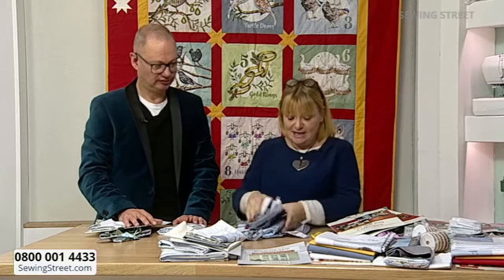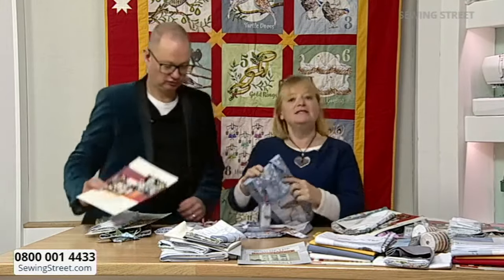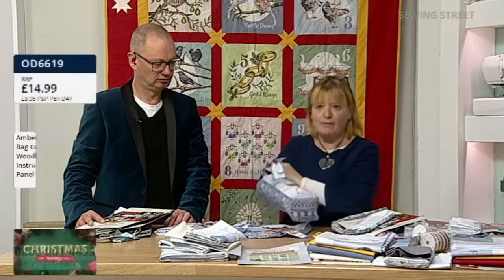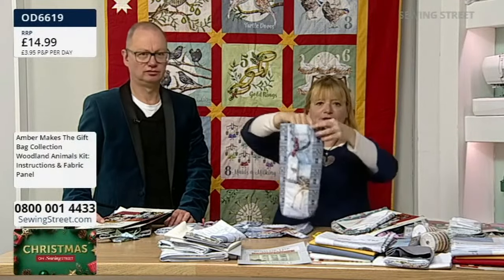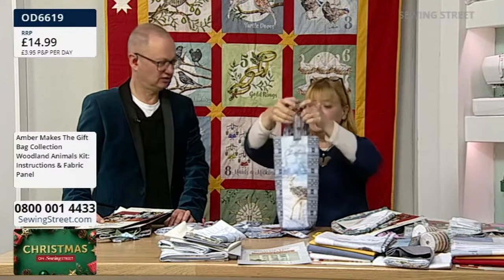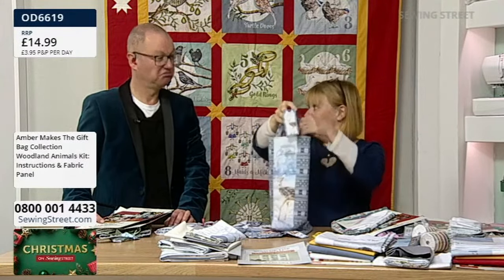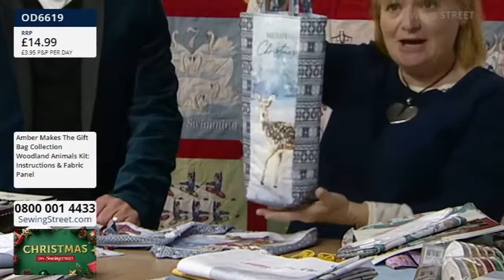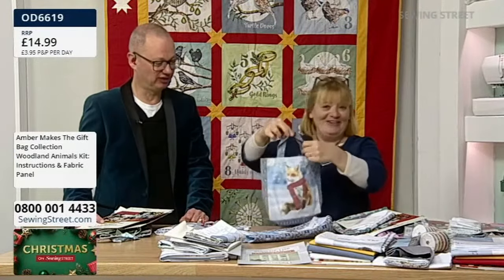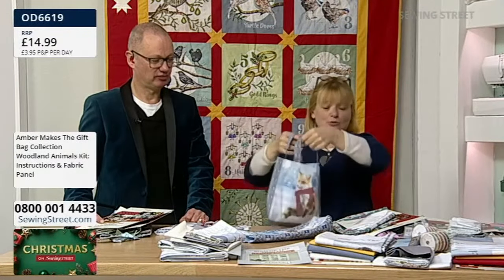So in the kit, you get all the pieces. You don't get the lining fabric because you can just use your own stash for that. It meant we could get more on the panel. $14.99. You get the pieces to make the bottle bag. It fits wine, Prosecco, gin, vodka, limoncello, anything you like. You get non-alcoholic versions, if you prefer, or just fizzy water.